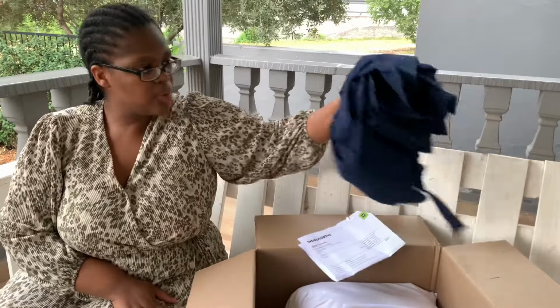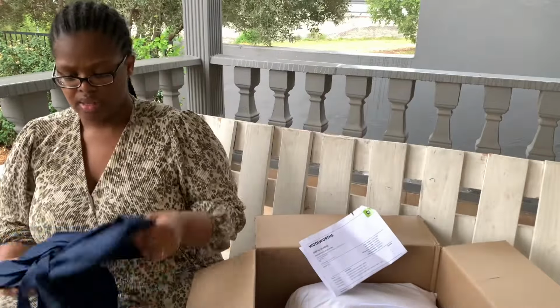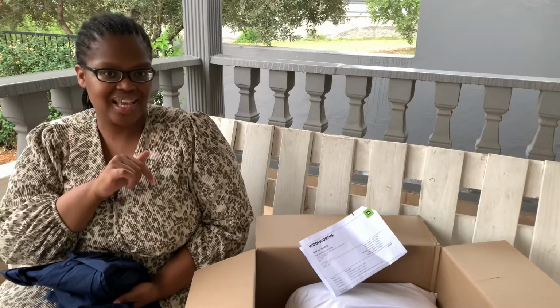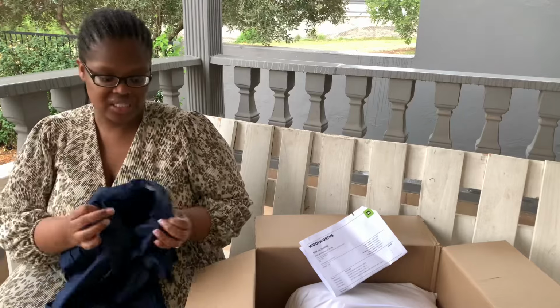And then at Woolworths, the first packages were my husband's, from Bash Online, and then Adidas was the kids. At Woolworths, I'm realizing I got everything for everyone: for the kids, the shoes and the PJs; for me, the shoes; for hubby, the shorts; and now I'm seeing this dress.